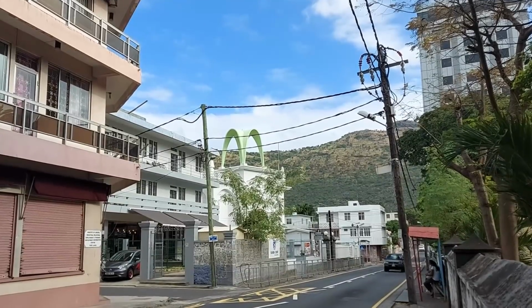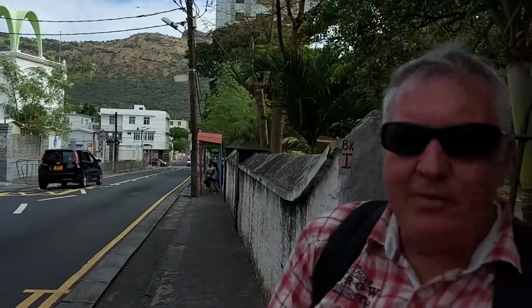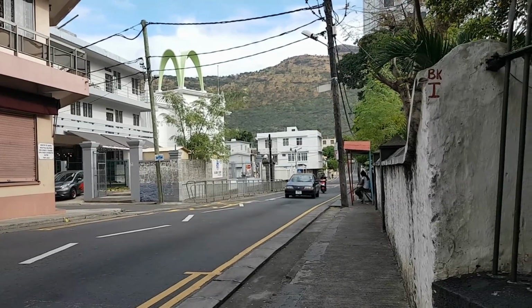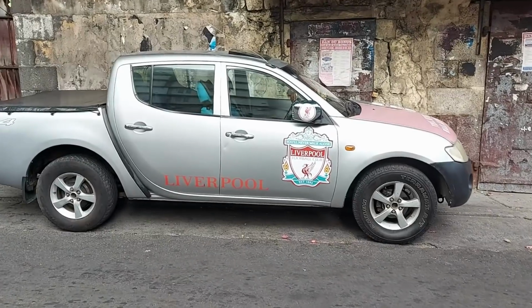Just outside of where we're actually allowed to go is that dome. And when I say allowed to go, I mean that we have decided that this is as far as we are going. And it's actually a mosque. Thanks Google Maps.